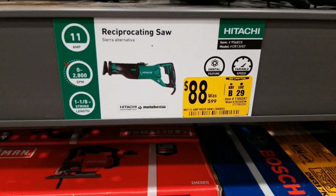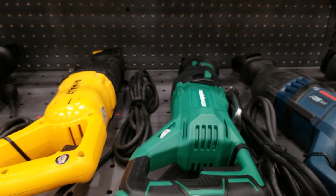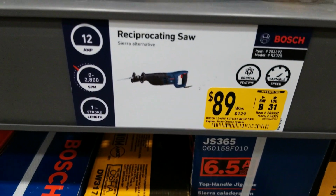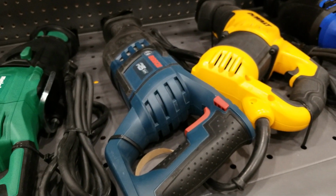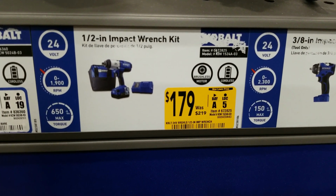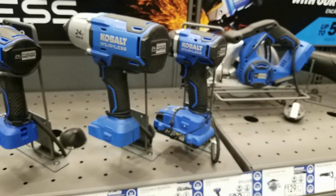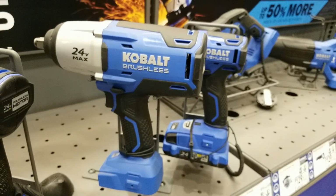Well, this is back to the Hitachi, 88 was 99. Not any big, huge price difference, I suppose. Let's take a look around, see what else. Oh, it was 129, I'm sorry. Anyway, that's the Bosch right there. All right. What do we got here? We got the Cobalt again, 179. You got these combos, 24 volt max, brushless Cobalt.